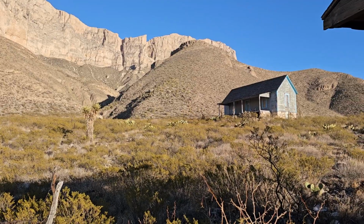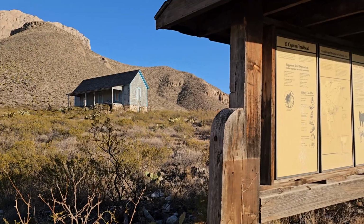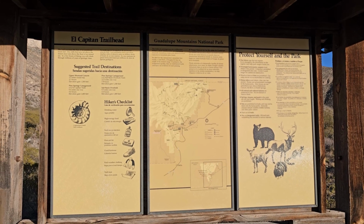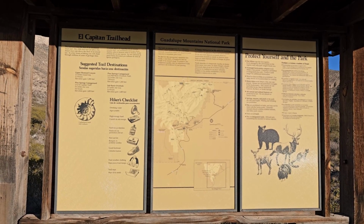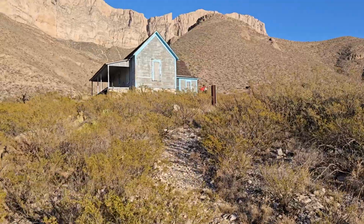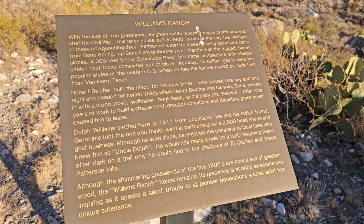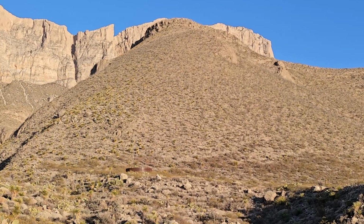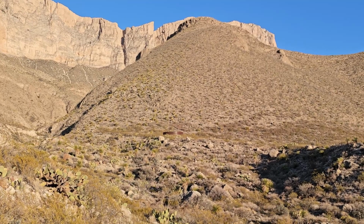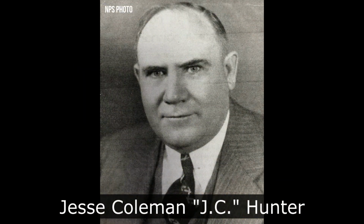Built in 1908, the Wiliams Ranch house was originally settled by Henry Belcher, who established a longhorn ranching operation. By 1917, the property had been transferred to Dolph Wiliams, who raised cattle, sheep, and goats, and farmed on a small scale with his friend Geronimo Segura. Facing economic hardship, Wiliams was pressured by the bank to sell his land in 1941. The ranch would eventually be purchased by County Judge J.C. Hunter.